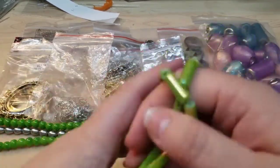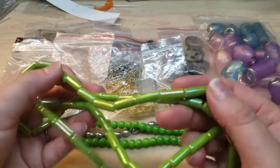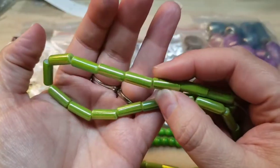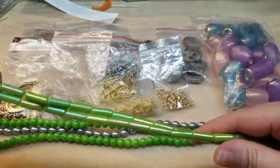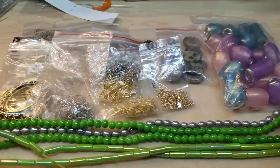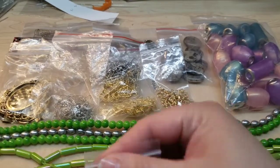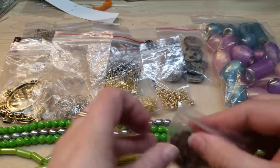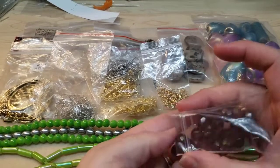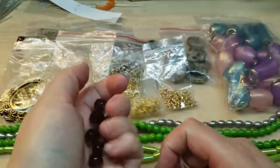Okay, and then we've got this very long strand of tube beads with an AB coating on them. So very, very pretty. You can see that shine when they turn. And these are glass as well. No, they're acrylic. Yeah, they're acrylic. And that's, I think, a 30-inch strand too. Then there are these glass faceted beads in a really pretty plum purple. Beautiful. Love them.